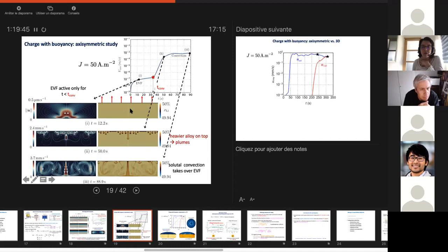I have no idea. I wanted to study this kind of unique plume. It would be interesting to make a connection between these plumes and the plume from convection. But I don't know if it is really worth it, because in this case it is axisymmetric, and maybe the axisymmetry will impose some fictitious symmetry, right?